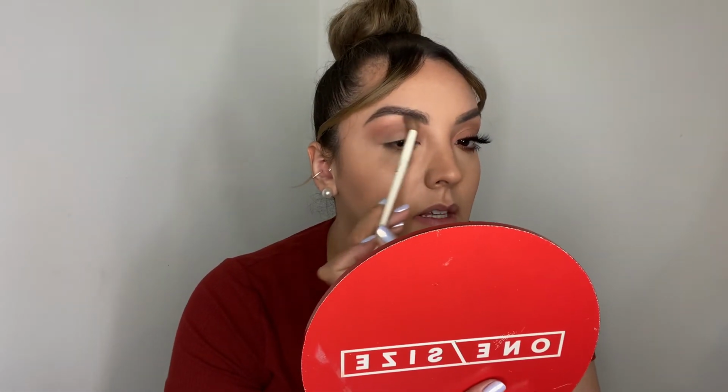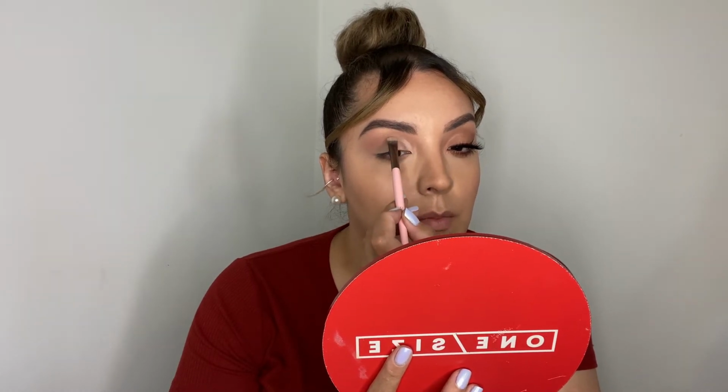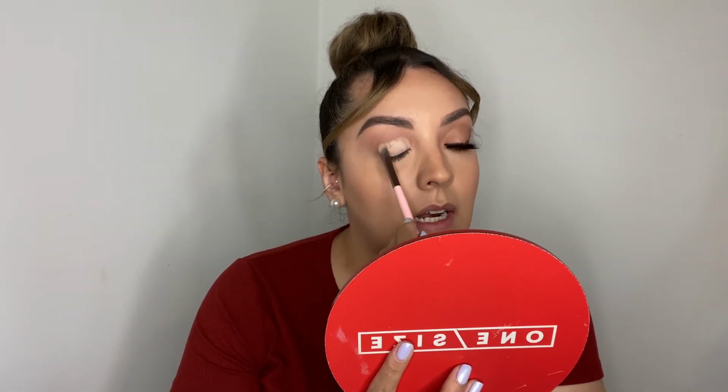So now that everything is blended, I'm going to take a clean brush and literally just go over the top so it could look a little bit more blended, and taking a brush with concealer, something like this, and I'm using the same concealer that I used on my lid, and I'm going to start cutting my crease and a little bit above my natural crease, right here, and I'm going to tap in the concealer all over my lid.